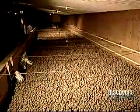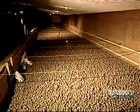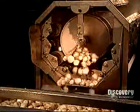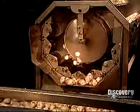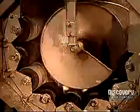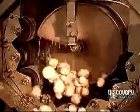They have to be made with fresh potatoes, no more than 24 hours old. Otherwise, the chips will have black spots. After a brushing machine removes the dirt, the potatoes travel along a water canal to the peeler. They tumble around and around against the peeler's abrasive rollers until the skins come off. This machine can peel 12,000 pounds of potatoes per hour.